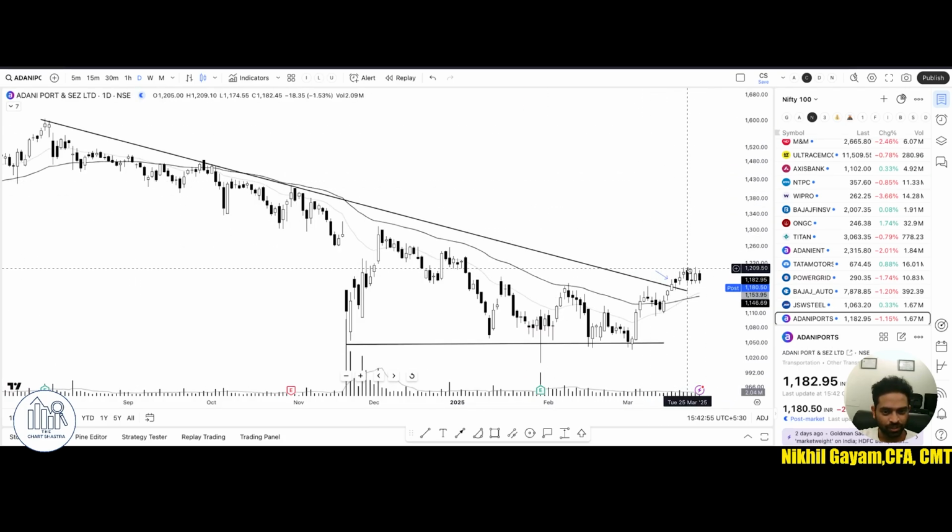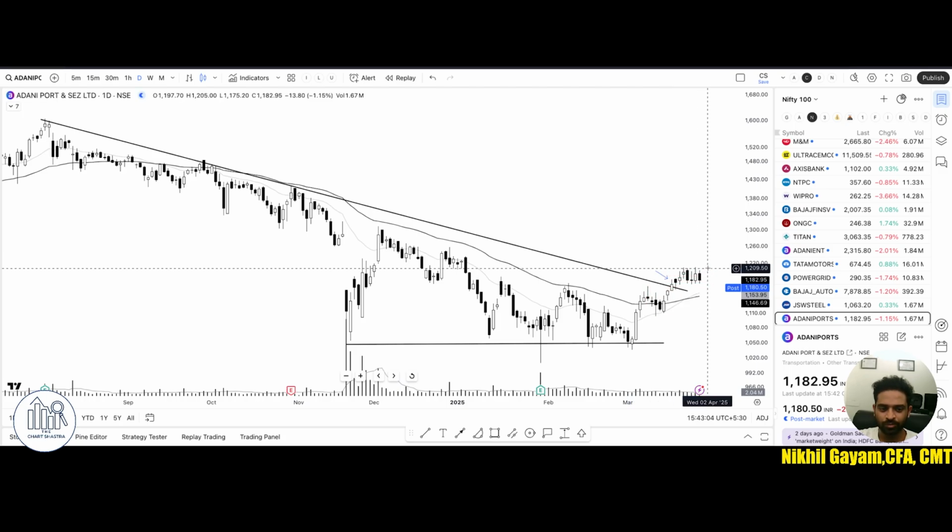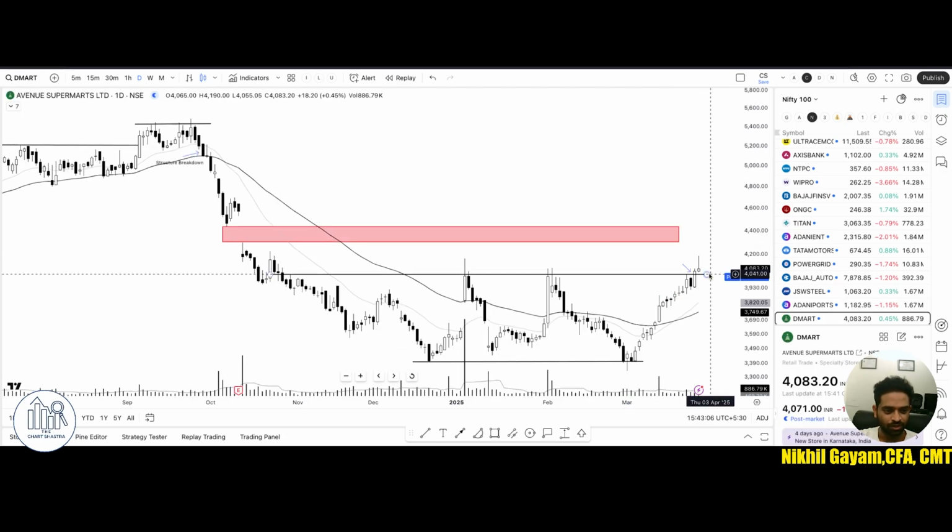Adani Ports is now trying to consolidate here. That's good, you can see here, right? It is forming a tight consolidation. If it breaks above this level, that would be interesting to watch. Probably trying for a reversal, Adani Ports.